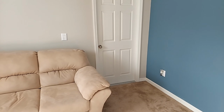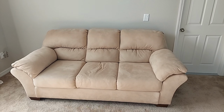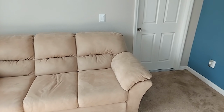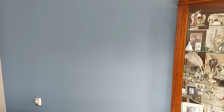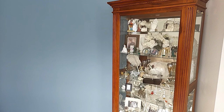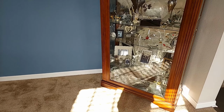This door that you see here, it leads to a single car garage, so I will have to take that into consideration for the placement of whatever furniture I put in this room. This wall, I'm going to turn it into another accent color, something that's going to blend with the color palette that I picked for the glam room. And this curio cabinet has sentimental value to me as well.